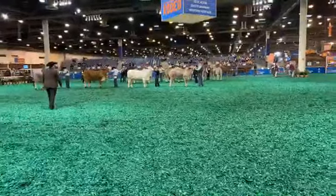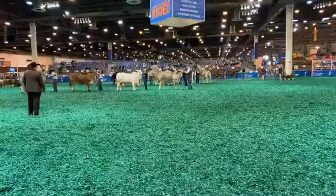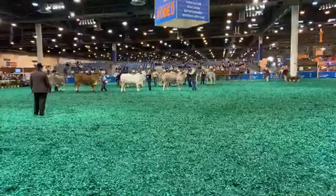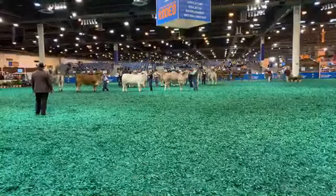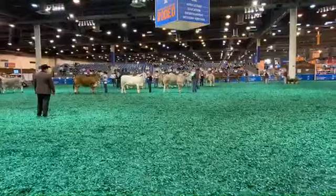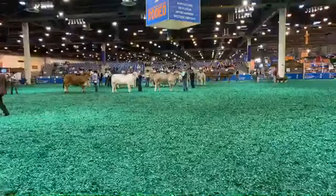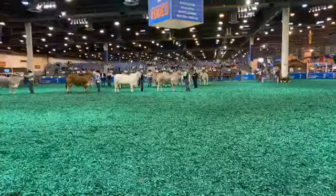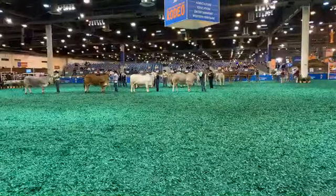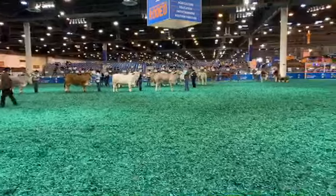So, we are in the intermediate drive. We're getting ready to start the Red Female Intermediate Championship Drive. That will start as soon as we finish this last class of the Grays, but we thought we would come to you and let you know who we're going to see. As soon as this class, class number 12, is finished with the Grays, we will start the Red Intermediate Drive.